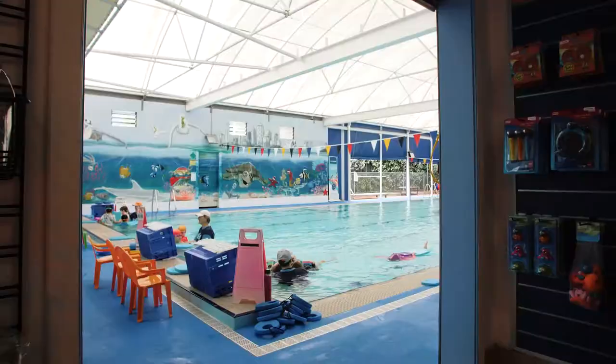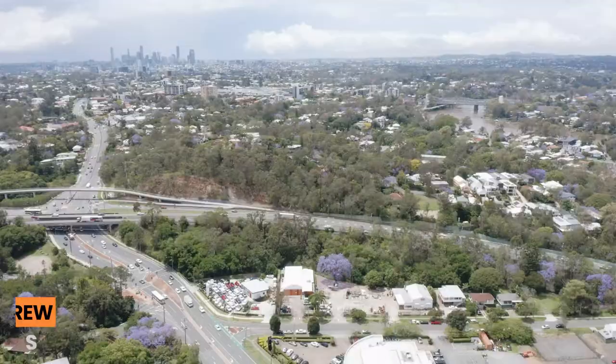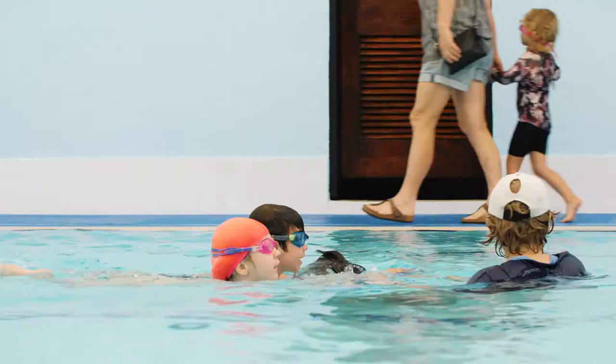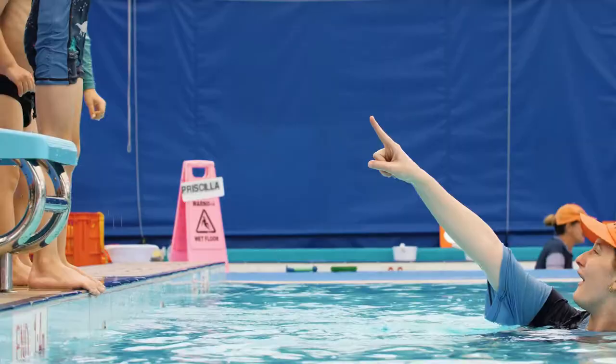Pool started in 1978. It's a privately owned, family-run swim school, and it's evolved over the decades, and it's even evolved from one generation to the next. During that time, we've taught tens of thousands of pupils to swim. And also during that time, the way we operate and the water quality has changed dramatically over the decades as well.